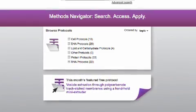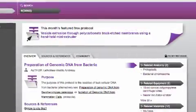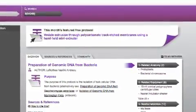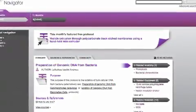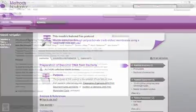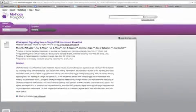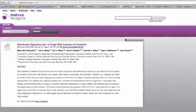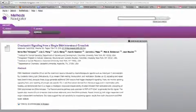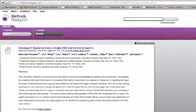Methods Navigator equips life scientists with a new structure for discovery, enabling them to search, access, and apply the right method for their work, saving time and producing the desired outcome to support your research. With access to an extensive library of over 40,000 articles, Methods Navigator offers more methods than any other source available today, with the additional feature of 120 of the most commonly used protocols, hand-selected by Elsevier editors.